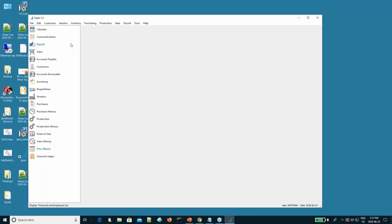And I can log on, and because I've logged on as what's referred to as an admin user, I have access to pretty much everything. So all the modules that I have access to for licenses, as well as all the modules that I might potentially use, ARAP, customer, inventory, sales processing, and so on. So let's jump right in.